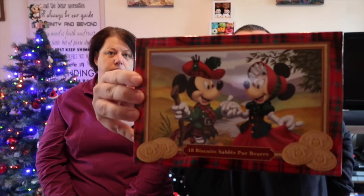And lastly is the nibbly bits! Again, because it's Christmas and I love shortbread, we bought some. We got 18 biscuits for €6.99. That's not too bad for Disney prices. Again, not sure if you can see them, but they've actually got little Mickey heads on them. I'm sure you've seen them before. They're just standard ones.